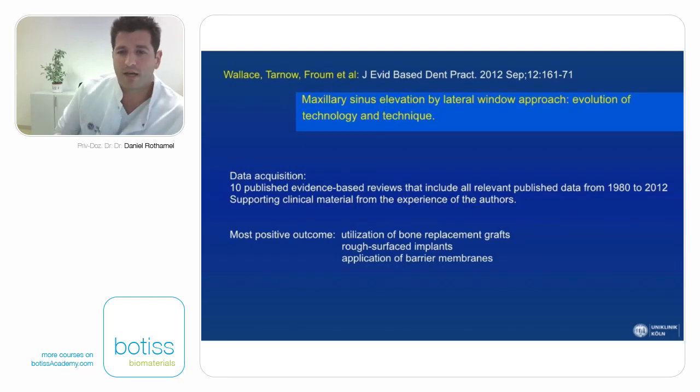Also in a quite current review of the Tano group, published 2012, they compared 10 evidence-based reviews about the sinus grafting procedures. The most positive outcome was also found when there was a barrier membrane placed on the lateral window approach. Some other aspects: the utilization of bone replacement grafts was showing a very positive outcome, and also, this is something that we all know, using rough surface implants is leading to a more predictable outcome than using the old smooth surface implants.